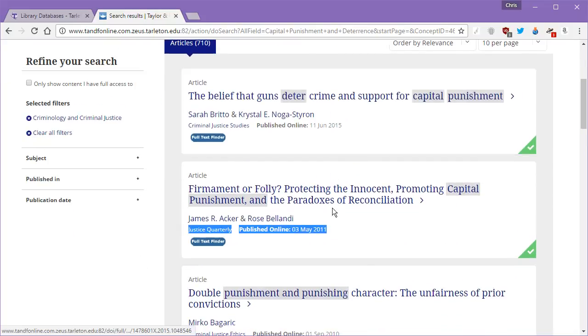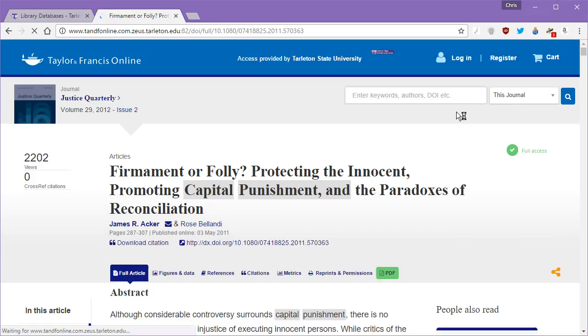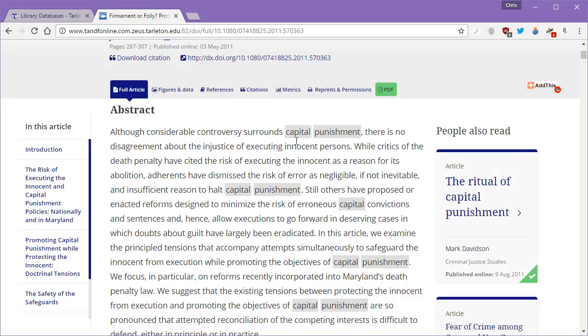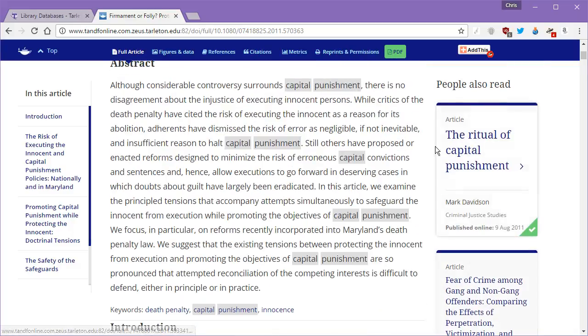Now, in fact, let's use Justice Quarterly as an example. We'll click into the article. Once it loads, there we go. And you'll be able to tell pretty quickly what the article's about. Here's the abstract. Here are the highlighted words in the abstract. There are other articles very similar to this article. So based on keywords and authors, they use an algorithm to determine additional articles. So check the sidebar here. I think you'll find some useful things there.